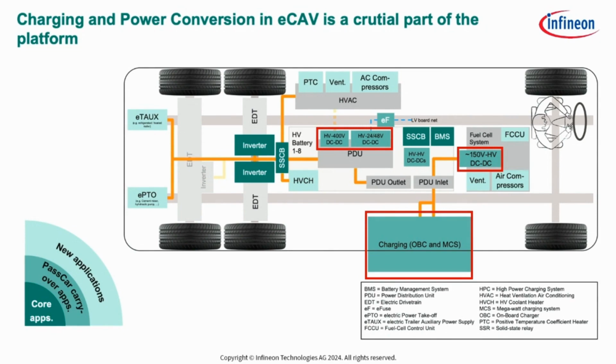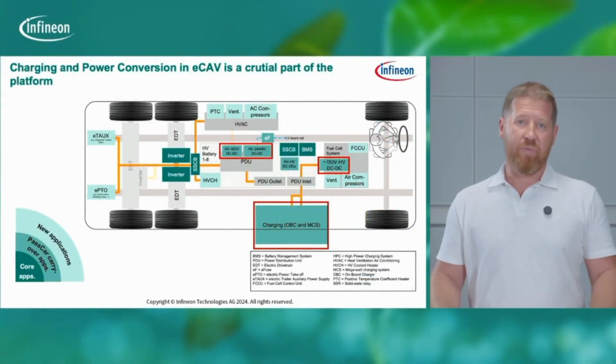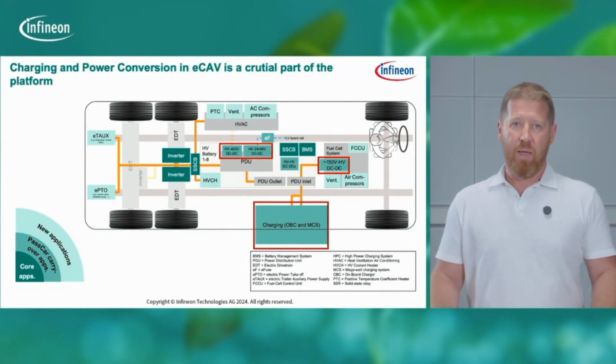And we have also the charging equipment, which is super important for commercial vehicles because it's different to normal personal vehicles. And I would like to start immediately with the charging of electrical vehicles in commercial segments because it's quite complex. Let's have a look a little bit deeper.